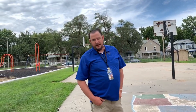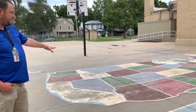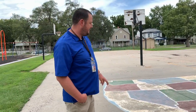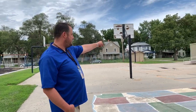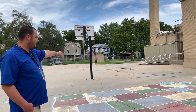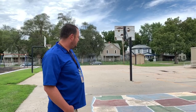Hey everybody, we're going to be talking today a little bit about some of our playground procedures, and there's a ton of them, so make sure that you're paying attention here. First thing I want to point out, this is typically the 5th grade lineup area here on the United States map. If it is wet out or it is even cold out, sometimes this gets really slick, so be real careful. 4th grade typically will line up in between the two 4 square areas over there, and that's where we will line up to go back in.